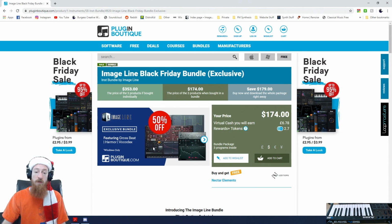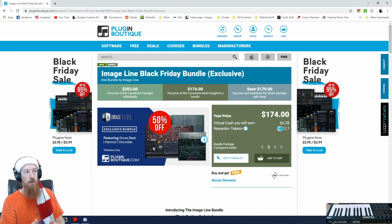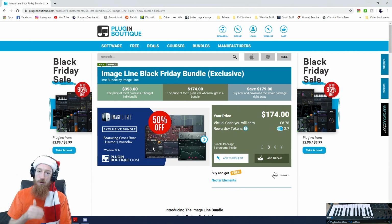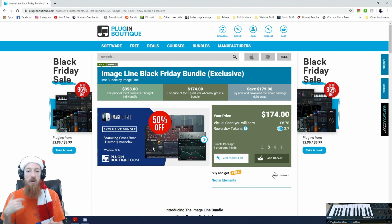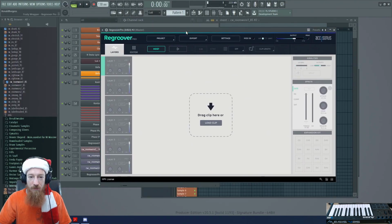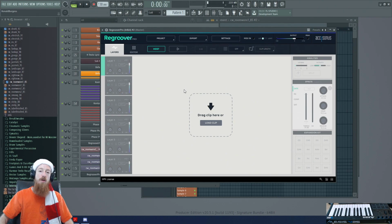I mean, if you didn't pick it up when you bought FL, because if you buy it when you buy FL, you also get a really big discount. This is probably the other best time to really pick it up. Usually they also have a Christmas sale, but it varies on what actually goes on sale. So really, really cool. All right, up next, we have Regroover Pro.